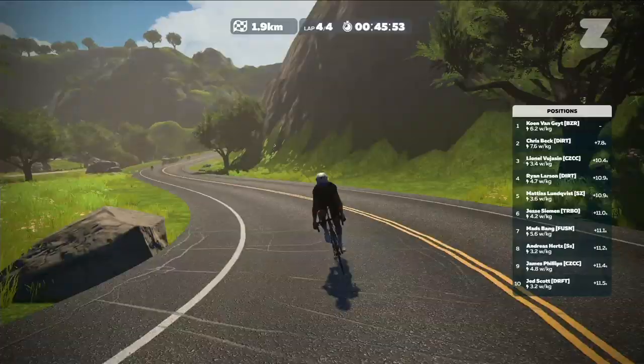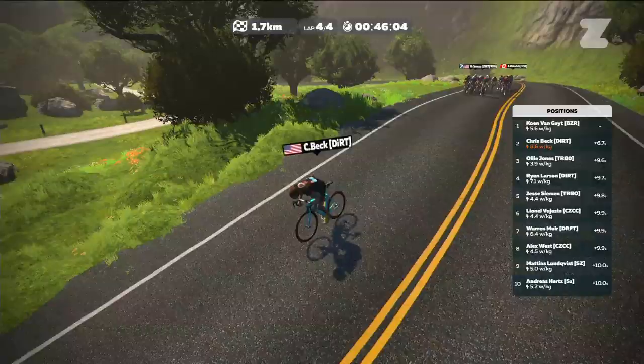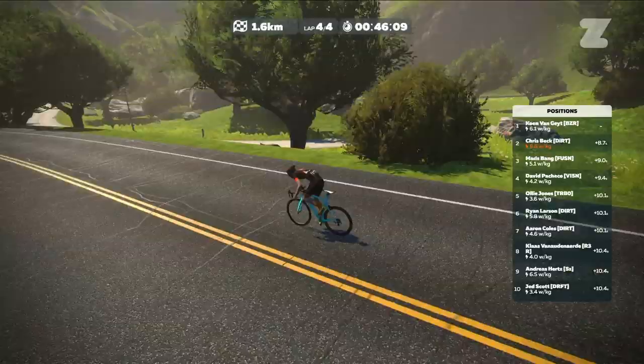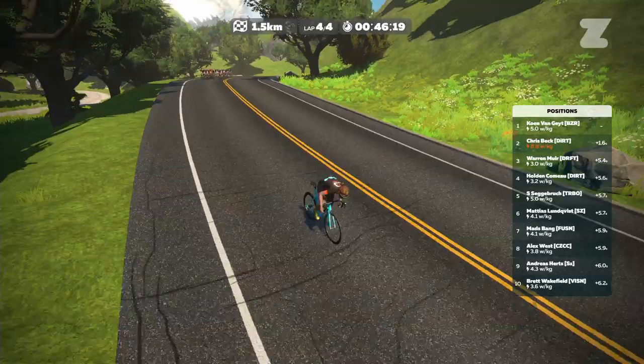6.4 watts per kilo. He's really pressing on now. He's opened up a gap of 6 seconds on his own, and it's only Beck just off the front of that group chasing. No one else looks like they're really riding behind. Chris Beck, 8.6 watts per kilo. He's at a distance behind of 5.5 seconds with that big group still pressing on behind. But it is Chris Beck that responds to the attack from Cohen Van Gert there.